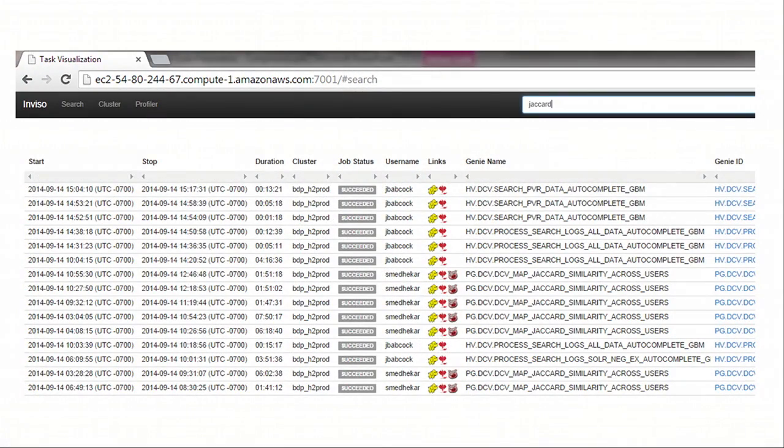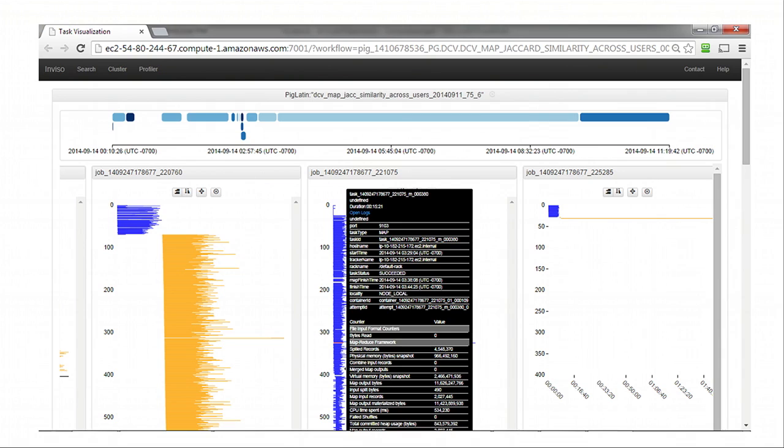So here, I search for a particular job. You see when the job started, finished, the clusters they're running on, the Genie name, and there's a Genie ID that you can link to. And from that, you can get really rich data about what's happening in your MapReduce jobs. At the top, you see a swim lane where it shows the parallelization of your job. So all in one view, this is the layout of a particular Pig job, how it's playing out over time. And then below it, you can see each task, how it's operating, along with rich counters. It's all consolidated in one place. And you can see things like, maybe there's a big skew on a particular task, or there's a flaky machine, or the like. So it's basically just bringing it all together. So look for a tech blog coming out soon, and then you're welcome to try it. It should be really easy to install in your environment.